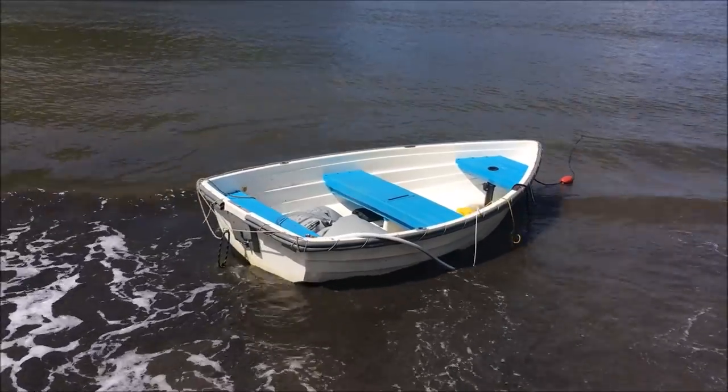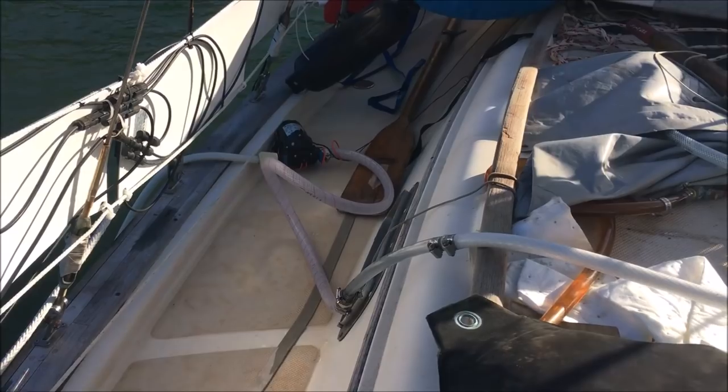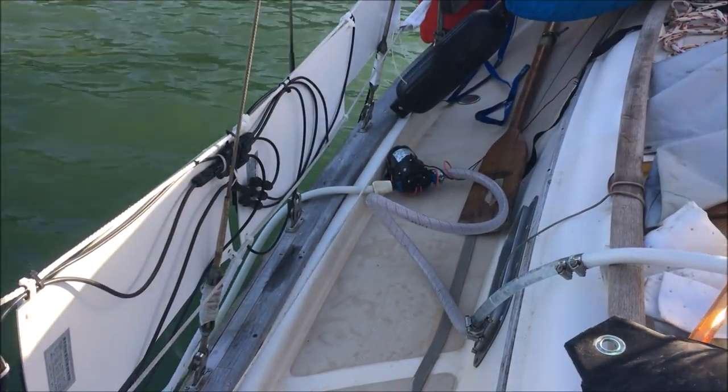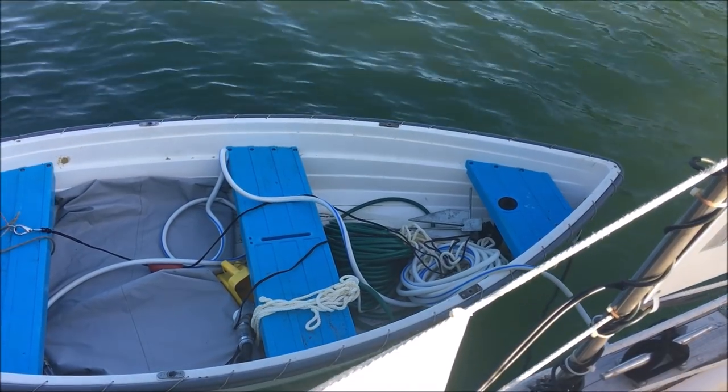I filled up the water the rest of that day, and we were ready to have some fun the following day. In the next episode of Slow Boat Sailing, you'll see Anna and I sail to Ua Pou and hike a waterfall.